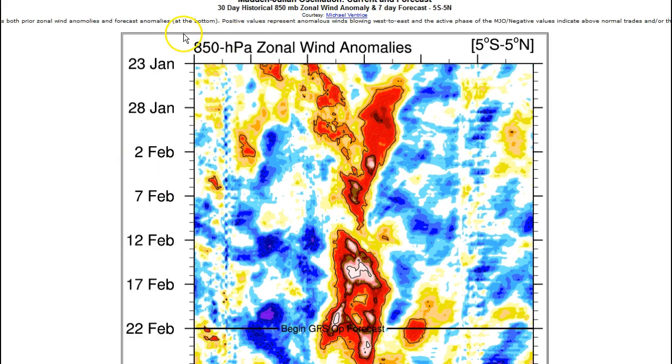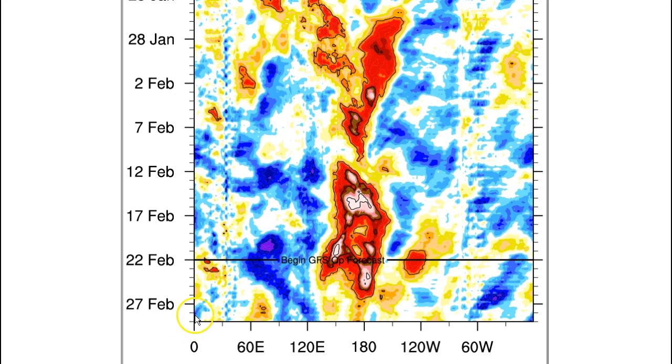So this is the same thing, 850 millibar zonal wind anomalies for the whole planet, right? 0 degrees is here. 360 is here. The date line is at 180, right? So the Kelvin wave generation area is between these two tick marks, and you just go right up there. The Pacific Ocean goes basically from 120 to about 90 here, something like that. But it's the Kelvin wave generation area we're interested in, because Kelvin waves help feed El Nino.